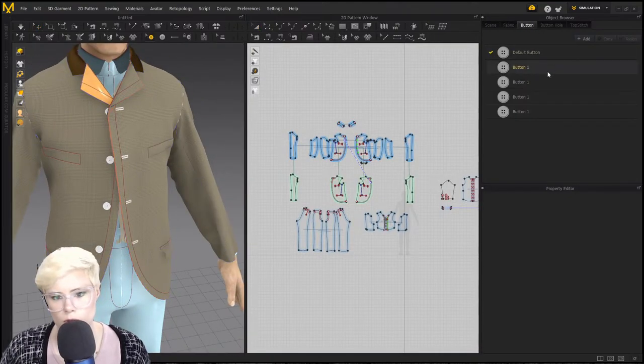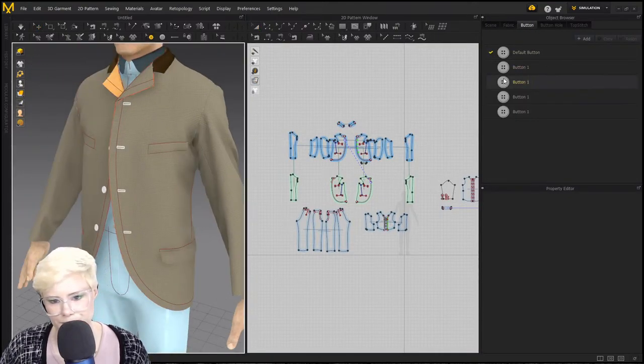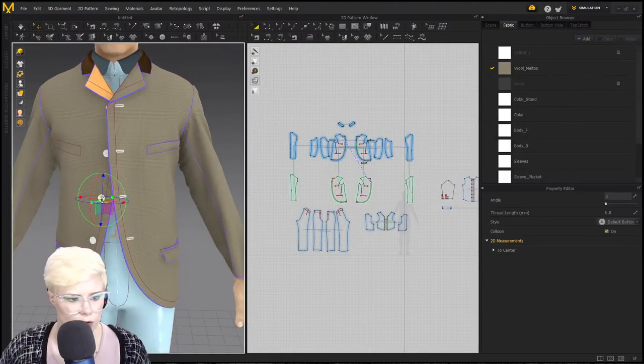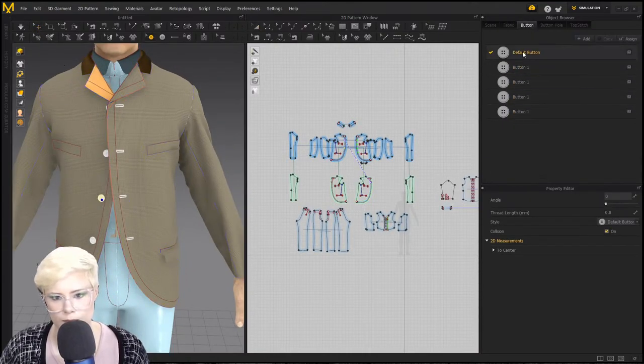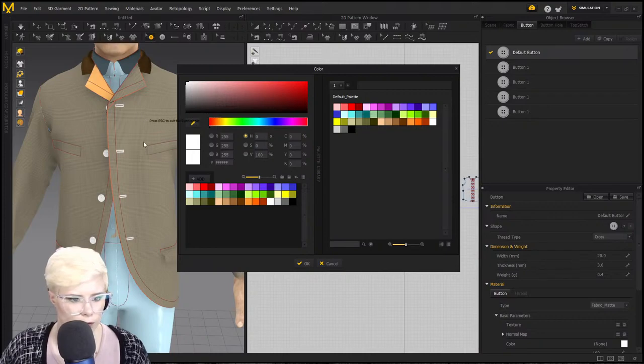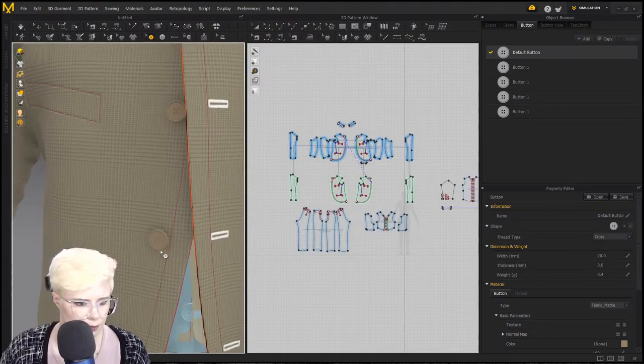And then we'll go to the buttonholes, and they're clearly the wrong color. And my buttons. So let's check those. Button, this is just the default button, so let's go ahead and adjust that as we start to finalize this. I'm just going to color grab for the button and then make it just a little bit warmer, because why not.